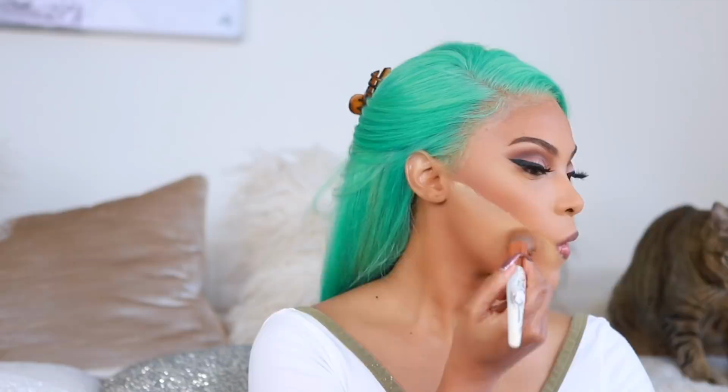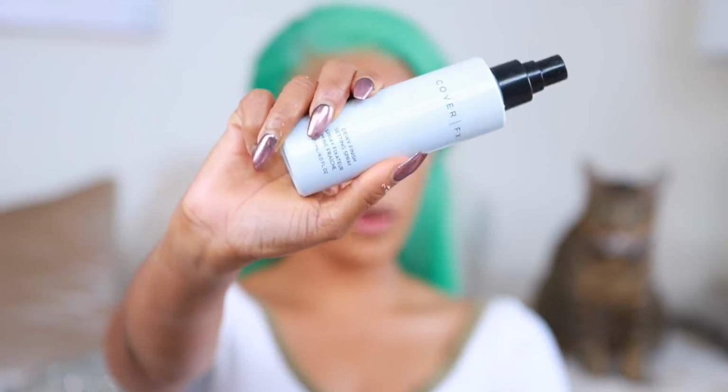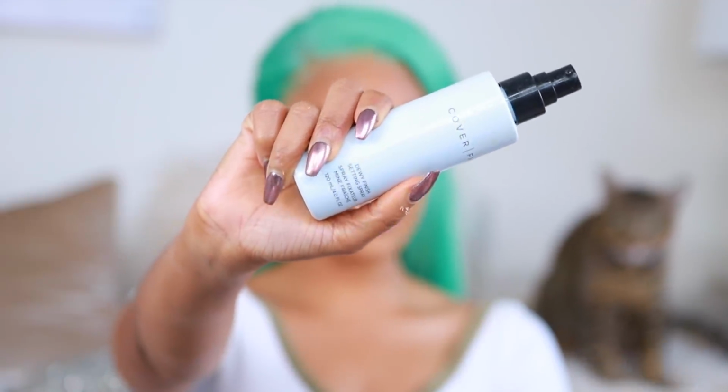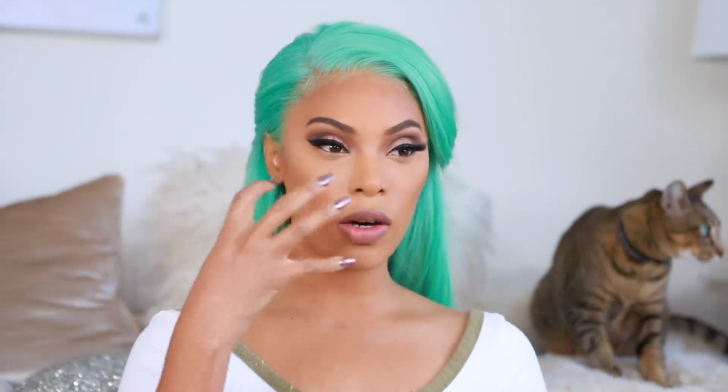It's cute though. Okay, so now I'm just gonna go ahead and dust away that excess powder. I'm gonna go in with my favorite setting spray. This is from Cover FX. This is their Dewy Finish setting spray. Even though I like my foundation matte, I do like using something dewy on the skin, especially when you use all that powder, because it just gives the skin a really nice skin-like finish. You don't have a powdery, cakey, dusty, dry finish. It just looks nice and dewy. And I just love this stuff so much.